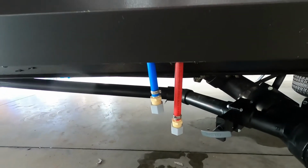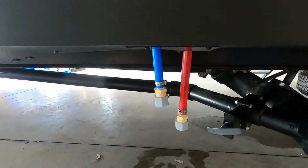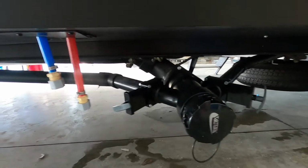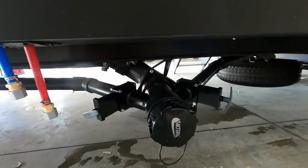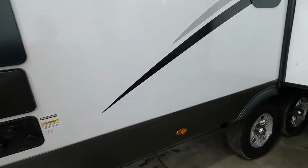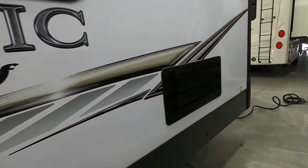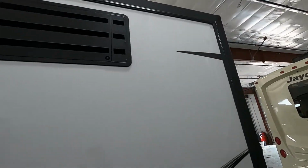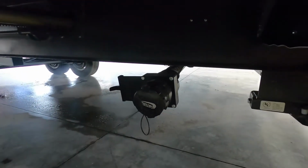Down here is your low point drains. Over here is your black and gray tanks. Gray tank number 2. Along the side of your slide here is access to the back of your fridge. You also have a galley tank back here.